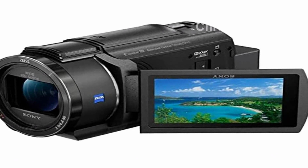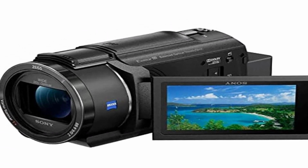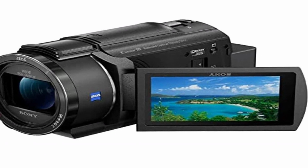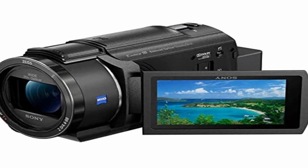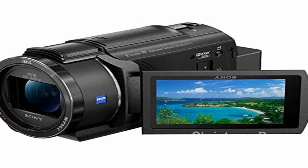Equipped with a 1/2.5 low light CMOS sensor, the FDR-AX43 excels in low light situations, allowing you to capture clear and vibrant footage even in dimly lit environments. The 26.8 millimeter wide-angle Zeiss Vario-Sonnar T* zoom lens adds versatility to your shots, allowing you to go from sweeping landscapes to close-up shots with ease.